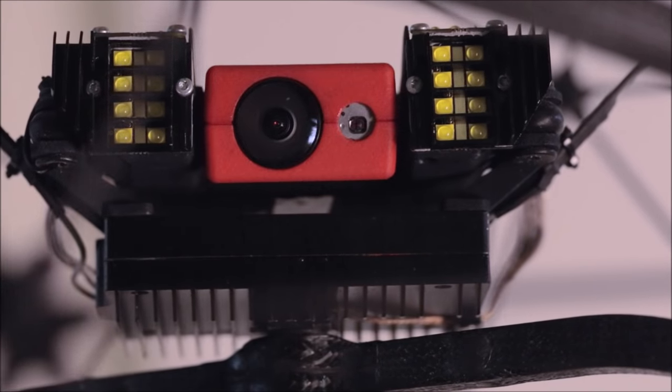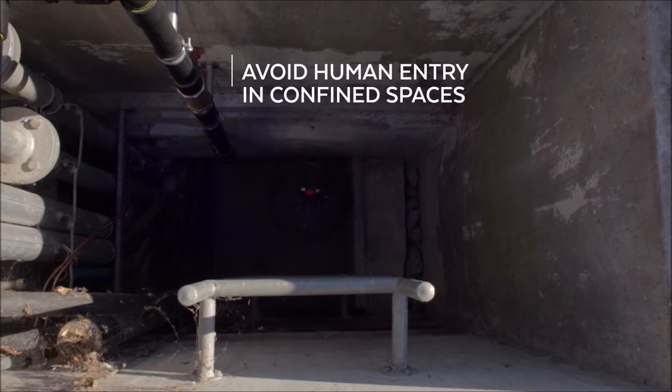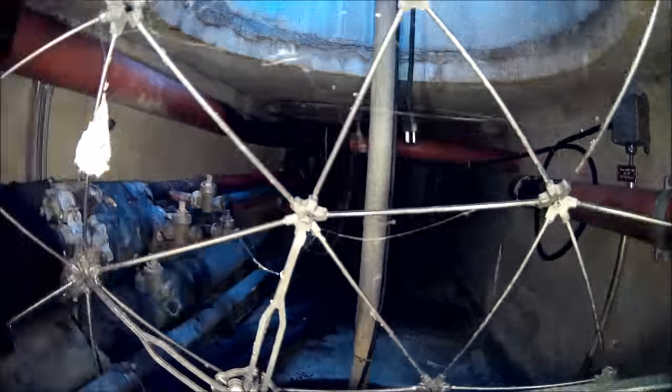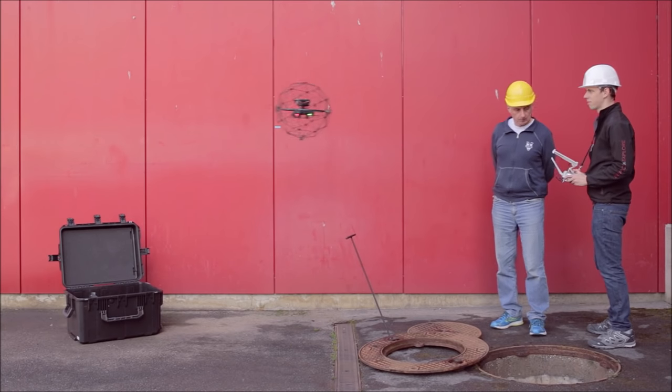The payload head tilts over 180 degrees. Elios avoids human entry in confined spaces for visual inspection, highly reducing the risk for workers. It can be operated beyond line of sight, using the robust video feedback to navigate. Instead of focusing on avoiding obstacles, you can use obstacles to find your way and roll on the surfaces in addition to flying.